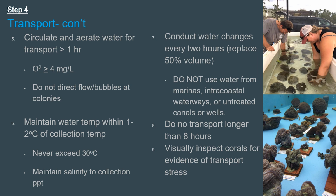Upon arriving at your destination, all corals should be visually inspected for evidence of transport stress, such as bleaching or paling, any type of tissue loss, changes in tissue condition, such as swelling or thinning, or excessive mucus production.